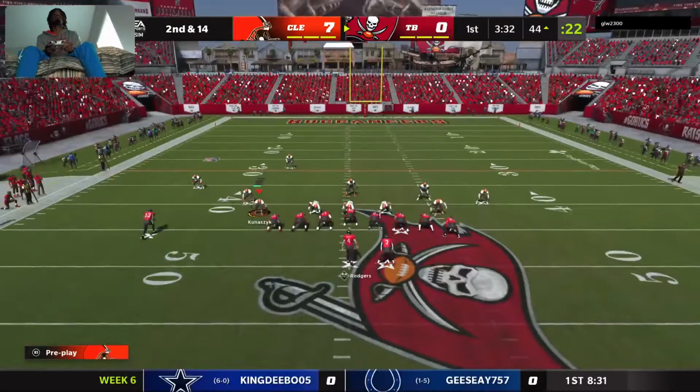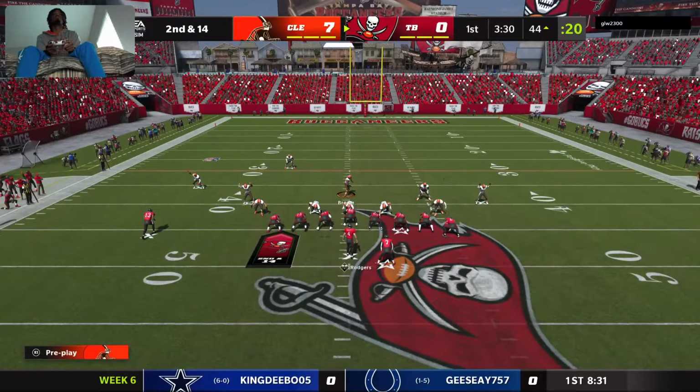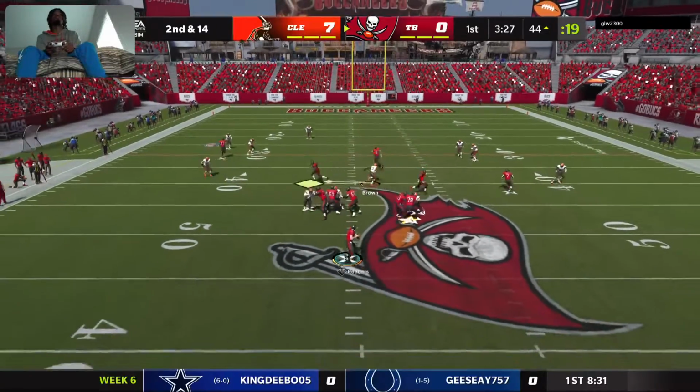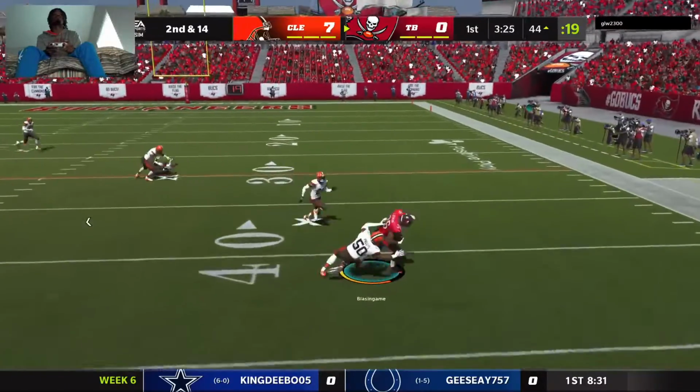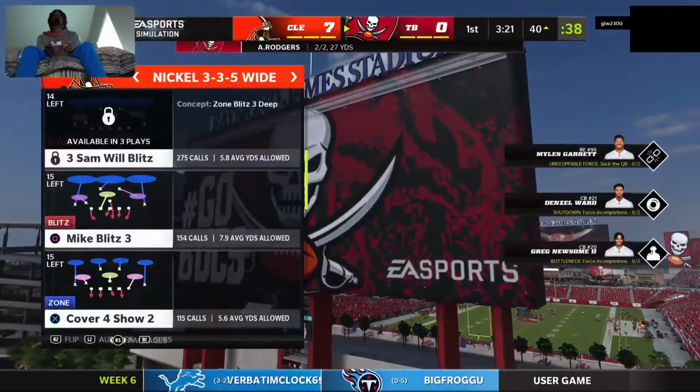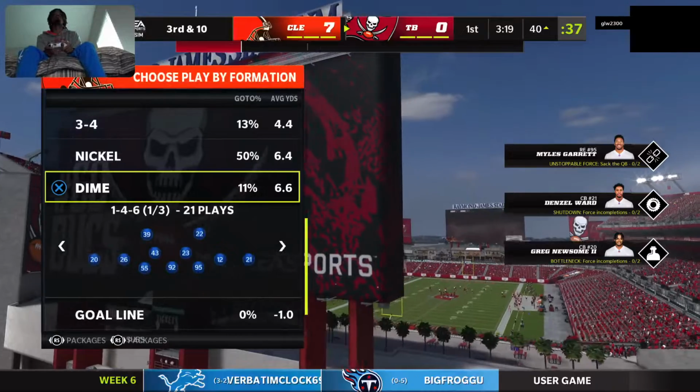Counting down toward the midway point in quarter one. Throwing on 2nd and 14. Rodgers. And a quick throw here, that's complete. It'll go as a gain of 4. And it'll be 3rd and 10.